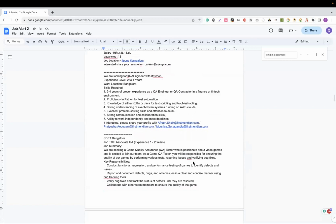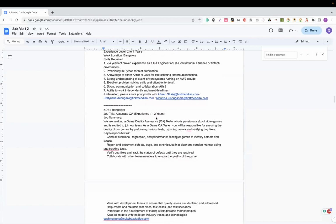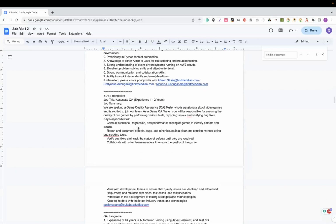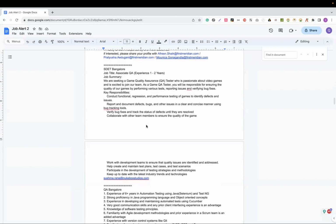Next position is for SDET Bangalore location, and they are looking for associate QA. Experience is required 1 to 2 years, and you can see QA tester is passionate about video games. Okay, so it is specifically from the gaming industry, I can say, and he must conduct functional regression performance testing of games to identify defects and issues, right? Report and document defects, bugs, and other issues in clear and concise manner using bug tracking tool. Collaborate with other team members to ensure the quality of the game.